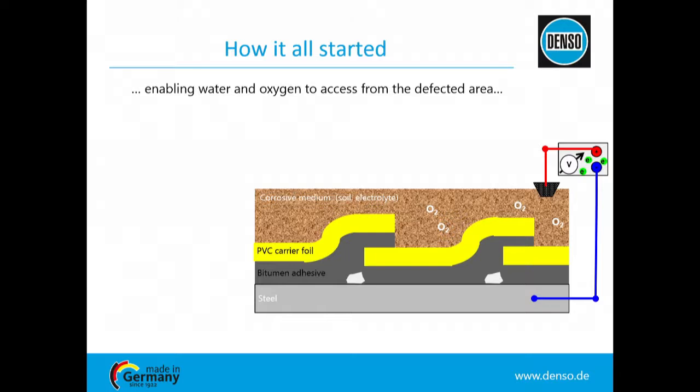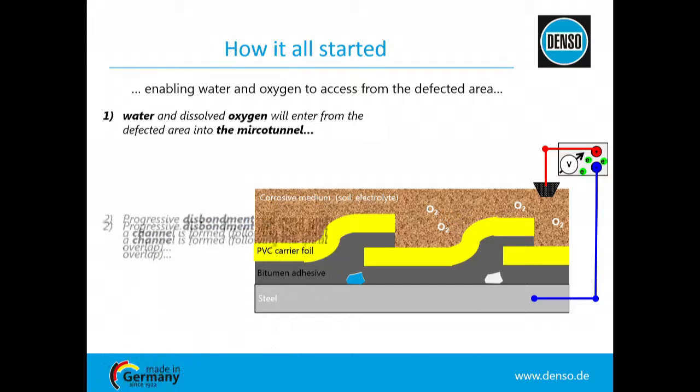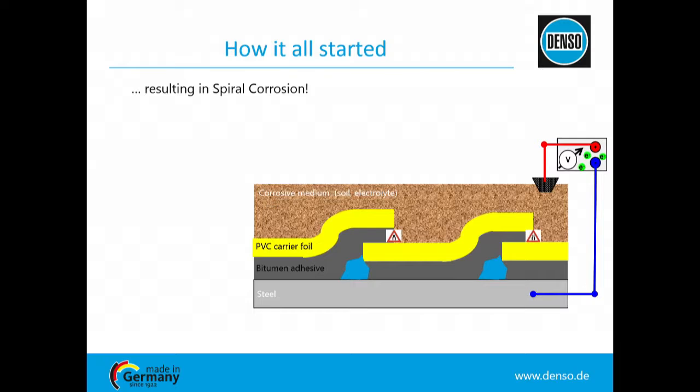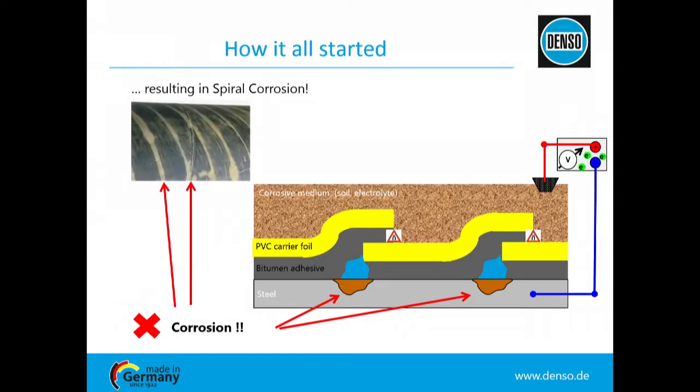And they enable water and oxygen to access from the defect area. They fill it up, and they will lead to progressive disbondment. The channel is formed following the spiral overlap. So the oxygen can diffuse through this weak area, reaching the steel surface and forming corrosion. And this is a spiral corrosion. This has been observed shortly after the two-ply systems were put into the market.